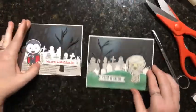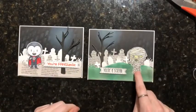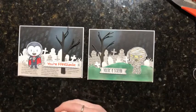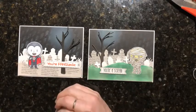We've got 2 cards, very similar styles. One that lights up, beep, beep, one that doesn't. And yeah, so I hope you guys had fun.